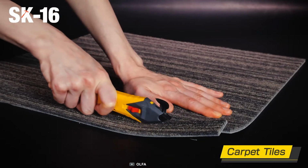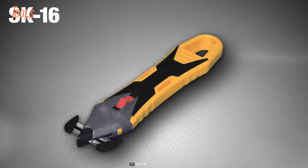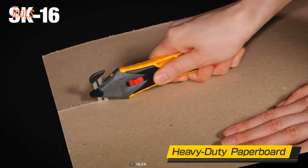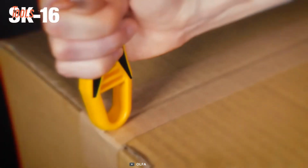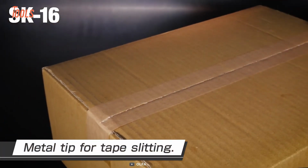And when it comes to cutting power, the SK16 doesn't mess around. Its premium stainless steel blade can cut through just about anything, while the flow-through cutting channel keeps things moving smoothly. And with a metal tip that's perfect for splitting tape, you'll find yourself reaching for this handy tool time and time again.